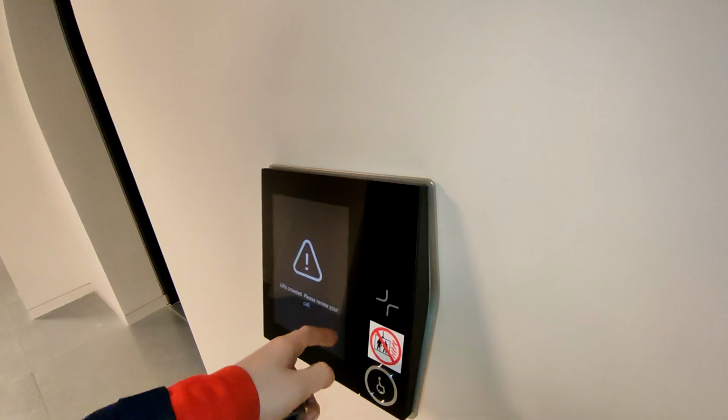Elevator F, going up. Lifts crowded, please wait and renew your call.